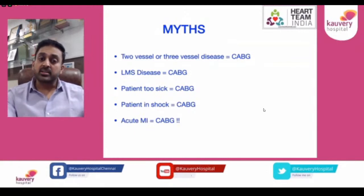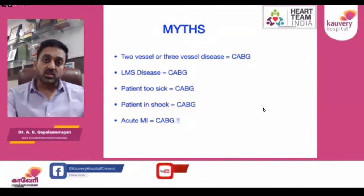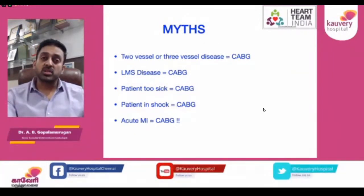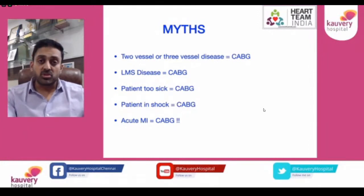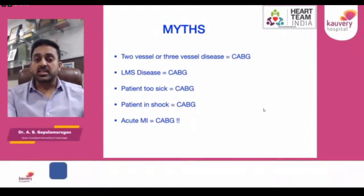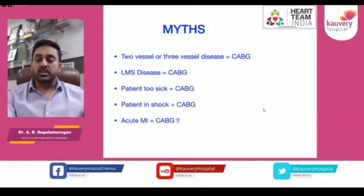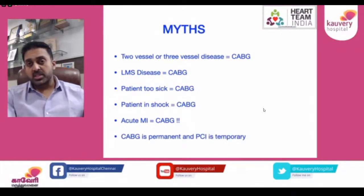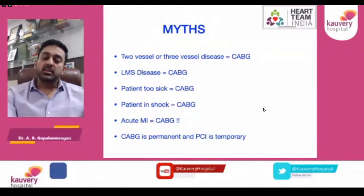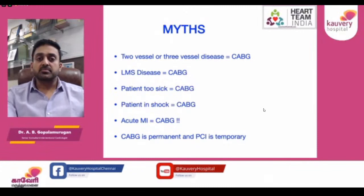And acute MI, and this is the worst part, that many actually think, some patients, the ill-informed, think an acute heart attack, you're best off having a coronary artery bypass operation. That is absolutely not true, and primary angioplasty is the gold standard and proven extensively, because that's the quickest way the target vessel can be opened up, restoring normal blood flow. And CABG is permanent, PCI is temporary. I think it's an absolute non-scientific point, which I've already mentioned.